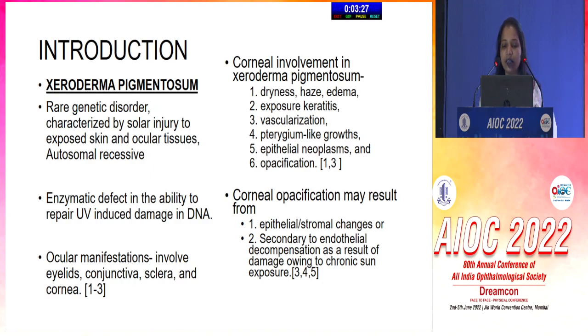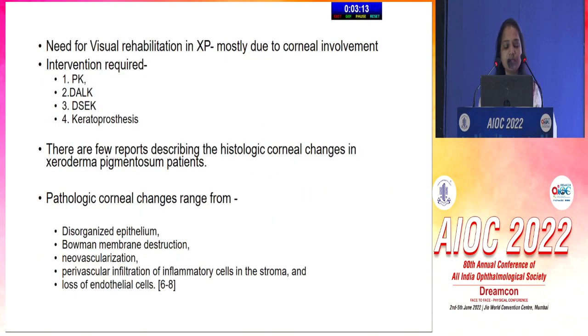Corneal involvement is mainly in the form of dryness, haze, edema, exposure keratitis, pterygium-like growths, and epithelial neoplasms. Corneal opacification may result in XP from epithelial stromal changes or secondary to endothelial decompensation as a result of ongoing damage. The need for visual rehabilitation in XP is mostly due to corneal involvement, and intervention can be required in the form of penetrating keratoplasty or lamellar keratoplasty. Eventually, keratoprosthesis can also be of great help in single-eyed patients.